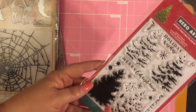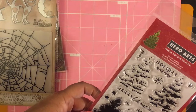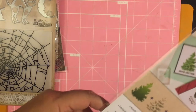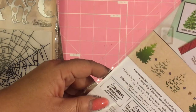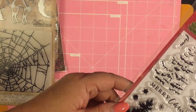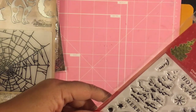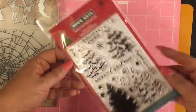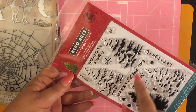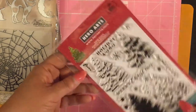Next, Hero Arts. I like these double stamp, triple stamp, build-up stamps. They've become very popular lately. Hero Arts had this clear stamp set called Holiday Wishes. I don't see the name anywhere, just CL887. But this is what it looks like. It has some snowflakes, Merry Christmas, Let it snow, Holiday wishes from, to. It's a cool little thing.